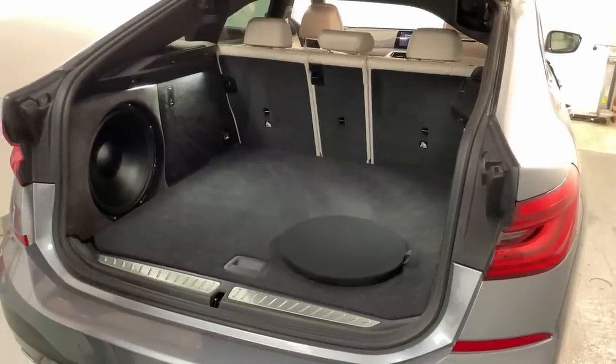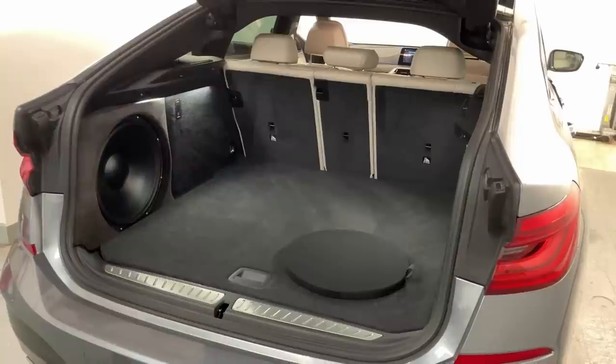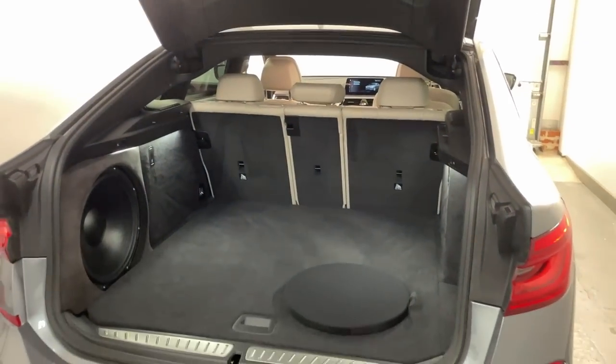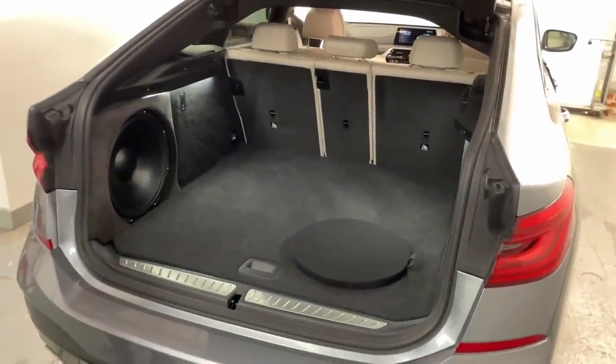Yeah. Because this has the platform of the 7 Series. Yeah. The luxury of the 7 Series, but practicality. We don't tip the seats now because we have a lot of stuff on the back seat, but you have buttons and then they go flat. Yeah. And it's huge. Yeah, definitely.